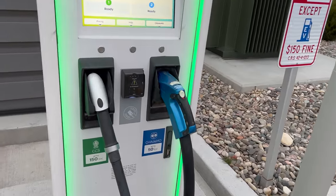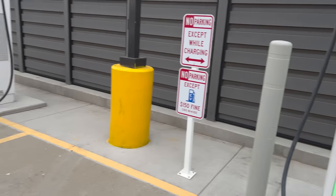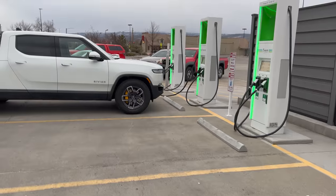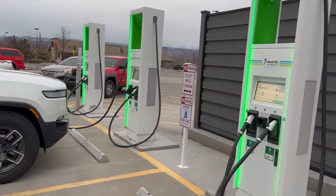And you're actually gonna start seeing Electrify America chargers without CHAdeMOs going installed, especially in California. I think starting this year, there's already some there, all CCS. So CCS is the future. We knew that, that's these.